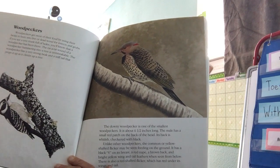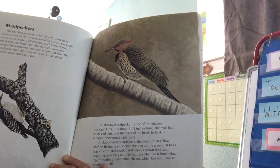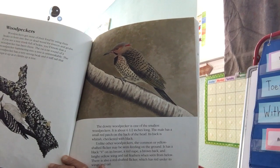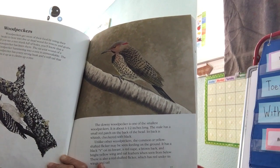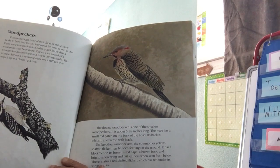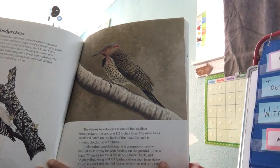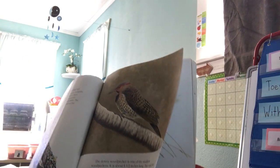Unlike other woodpeckers, the common or yellow-shafted flicker may be seen feeding on the ground. It has a black V on its breast, a red nape, a brown back, and a bright yellow wing and tail feathers when seen from below. There is also a red-shafted flicker which has red underneath its wings and tail.